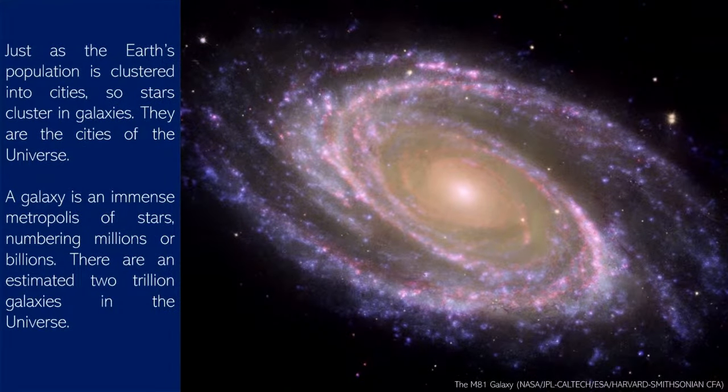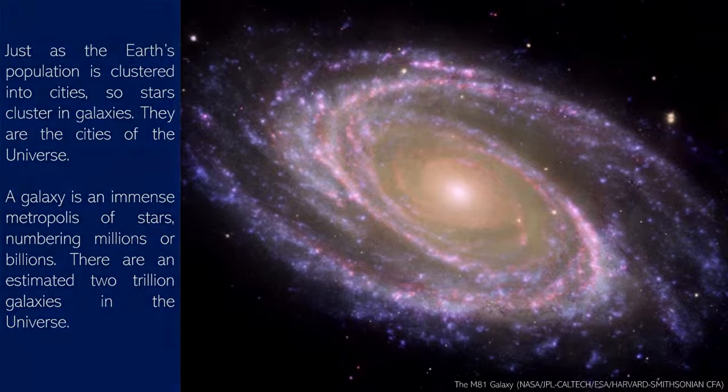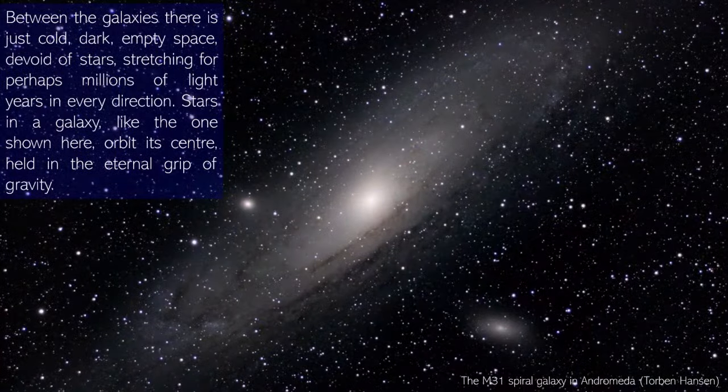Just as the Earth's population is clustered into cities, so stars cluster in galaxies. They are the cities of the universe. A galaxy is an immense metropolis of stars numbering millions or billions. There are an estimated 2 trillion galaxies in the universe. Between the galaxies, there is just cold, dark, empty space, devoid of stars, stretching for perhaps millions of light years in every direction. Stars in a galaxy, like the one shown here, orbit its center, held in the eternal grip of gravity.